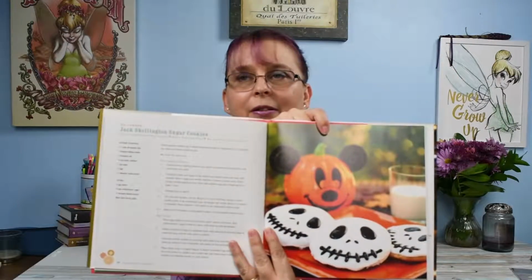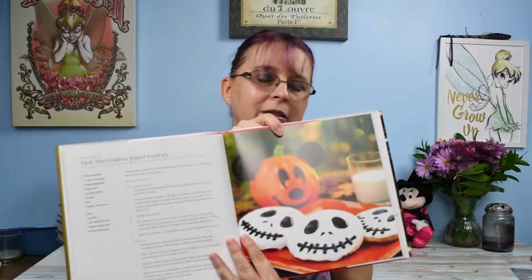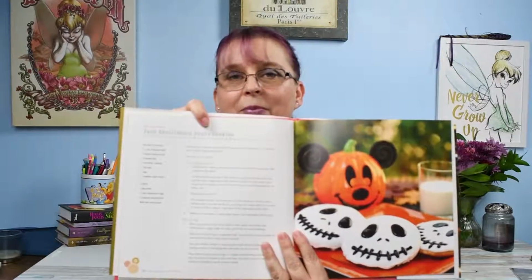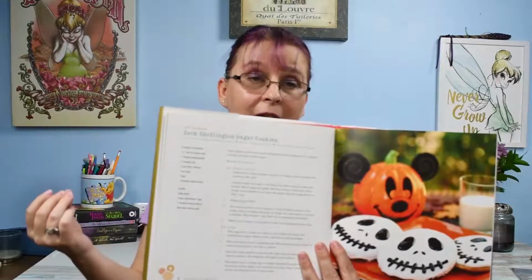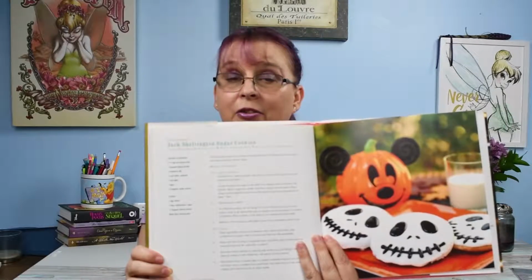So over here you have the picture. I'll be perfectly honest, mine never come out quite looking like Jack, but the cookies look wonderful. Over here is the recipe, and with the Disney Chefs in the title, you may think that these recipes are hard, complicated. They're not. They're really easy. The directions are easy to follow.